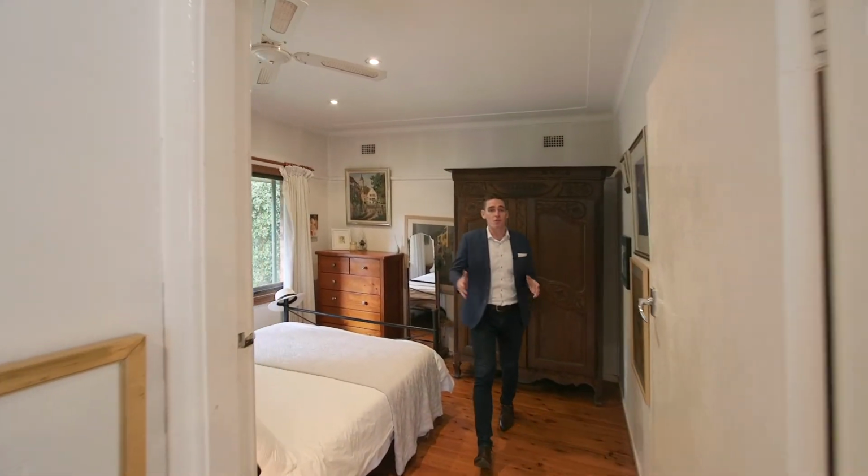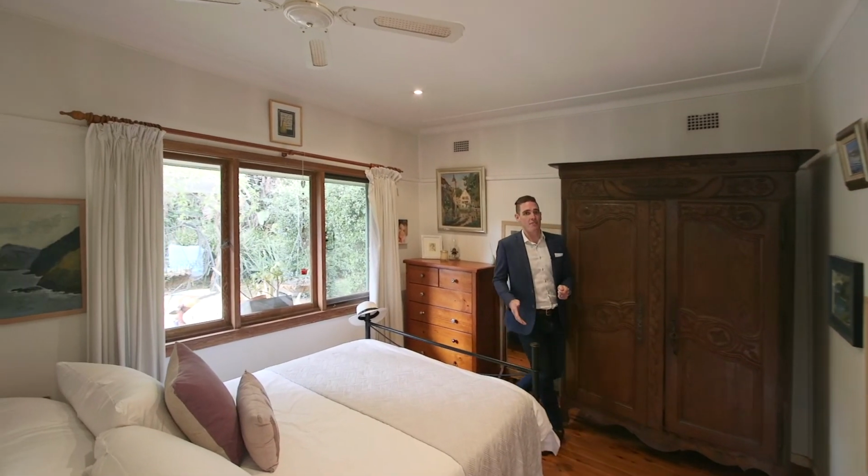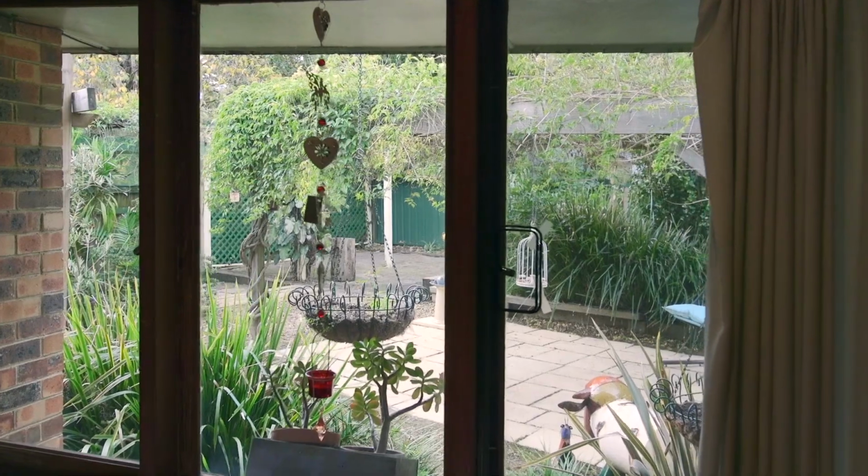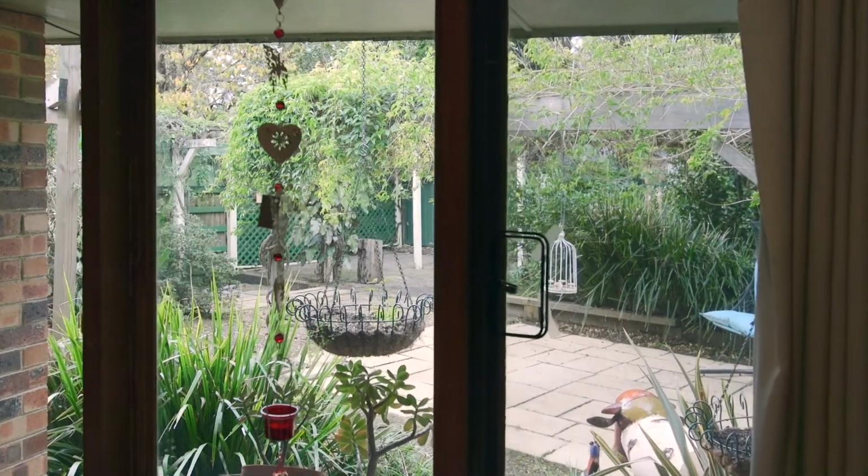The second of four bedrooms, this would have to be my favourite. It's classic charm, high ceilings, and of course, that sun-drenched northern light coming through the window.